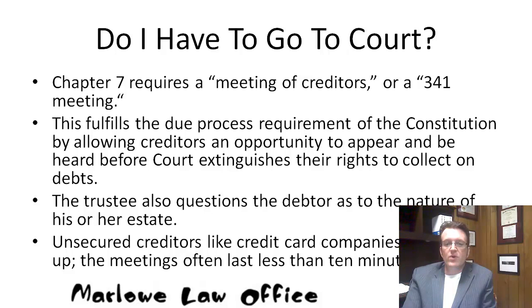The trustee also questions the debtor as to the nature of his or her estate. Unsecured creditors like credit card companies rarely show up. It's just too expensive in comparison to what you owe. The meetings often last less than 10 minutes.